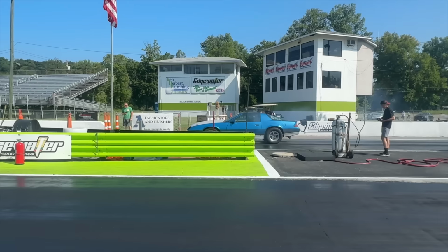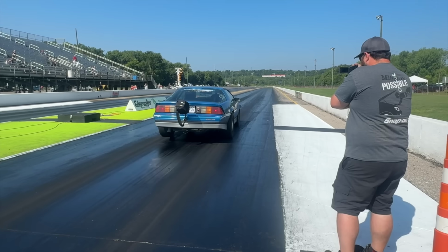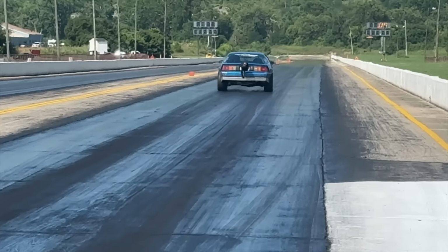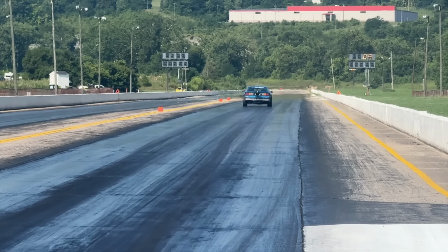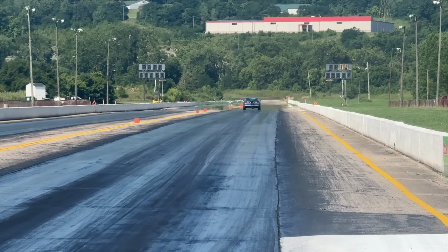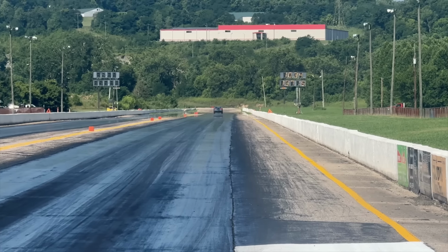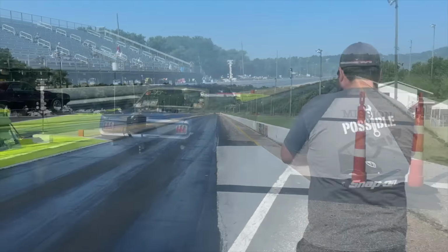We got another Camaro coming up to make their pass. Oh, nice soft lead. We hear him pouring on the coals down track. Camaro goes to 10:34, 137.